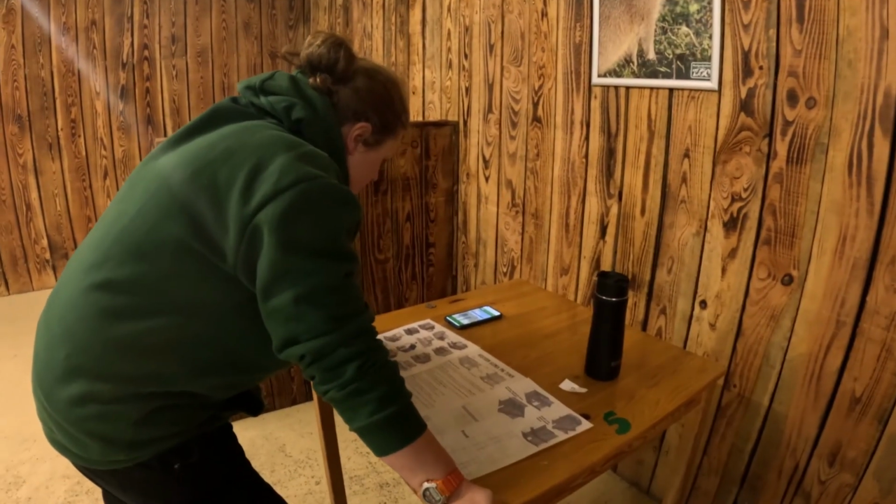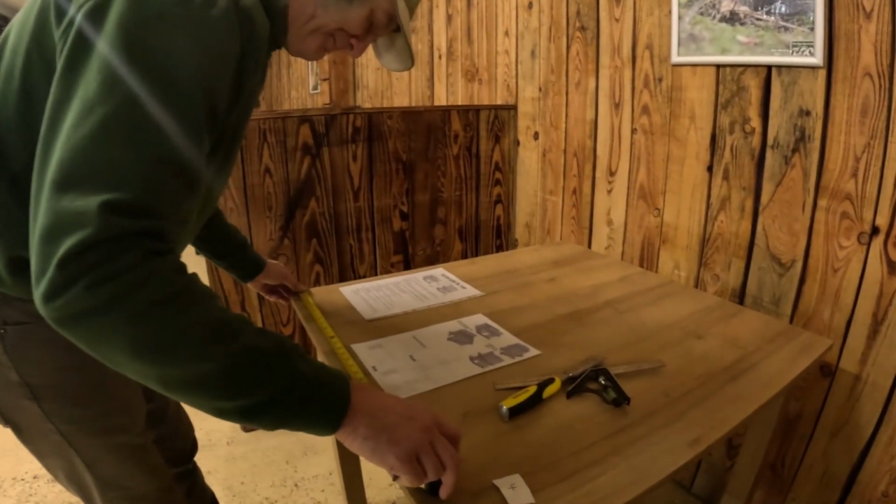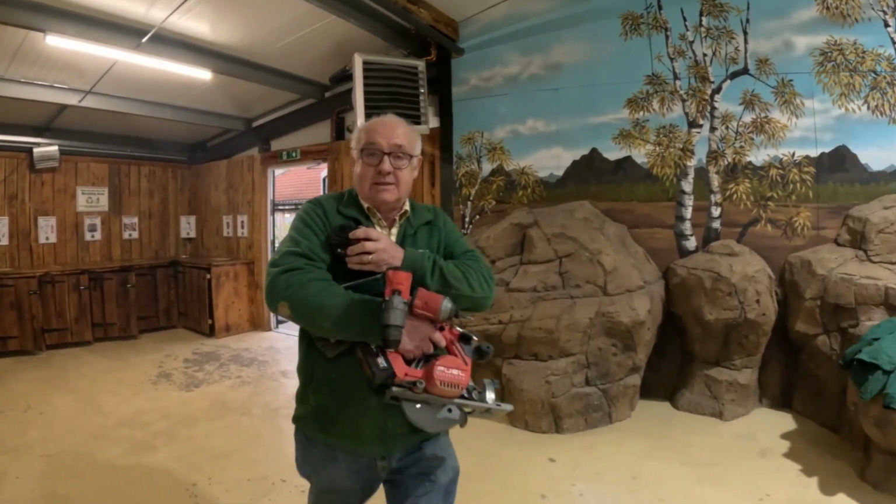So, this is exciting. All the guys have got their specifications and they're all heading off now to get their tools, to get their materials. So let's have a little look and see what they're planning. While the majority of the teams were there studying their specifications closely, my dad was away grabbing all of the tools.